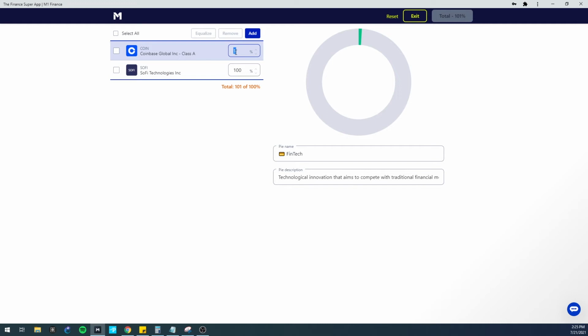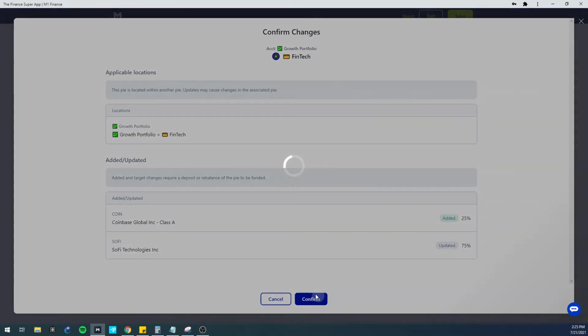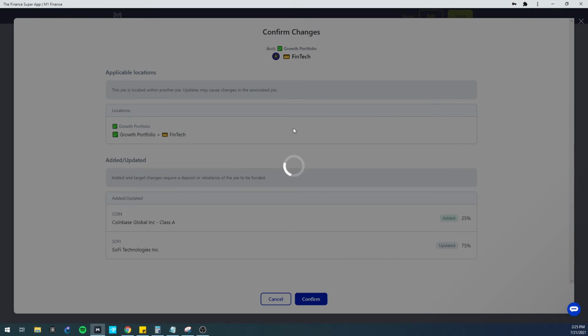Long story short, let's get back to M1 Finance. Now, let's say Coinbase. I'm not really too comfortable with Coinbase. I like SoFi a little bit better. So let's say a 25-75 split. 25% goes to Coinbase, 75% goes to SoFi. Perfect. Alright, so we'll go ahead and confirm the changes here.